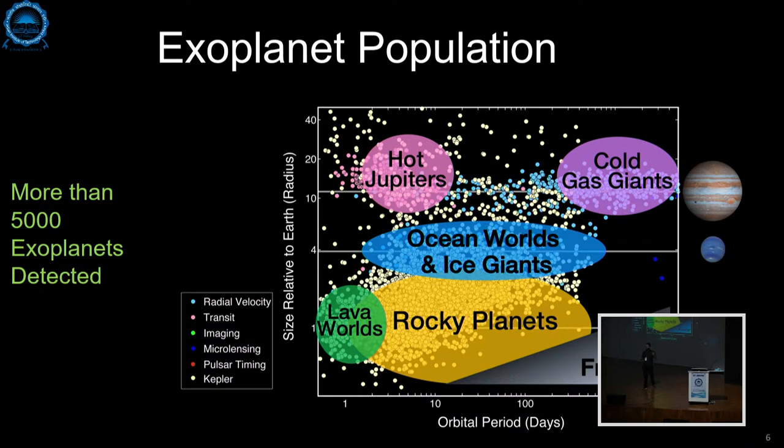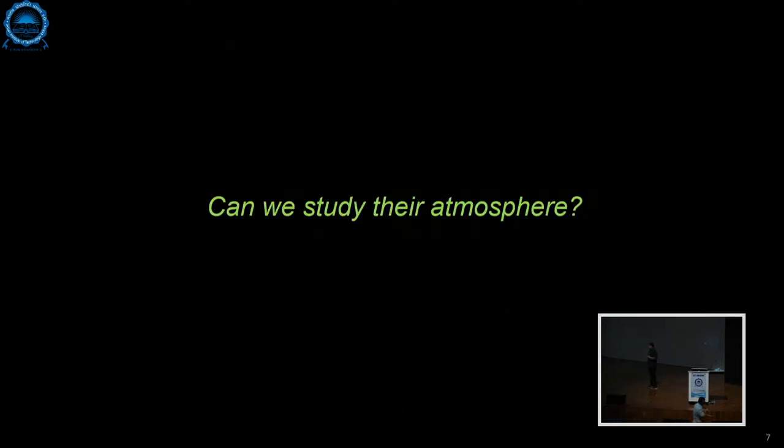The main thing to take away is that there is a lot of variety in size and in mass. Size, radius and mass are the main things that we generally constrain. Using radial velocity, we constrain the mass, and using the transit technique, we constrain the size of the planet. Using this, we have now reached almost 5,000 exoplanets. Initially we had 500, 1000, and it increased.